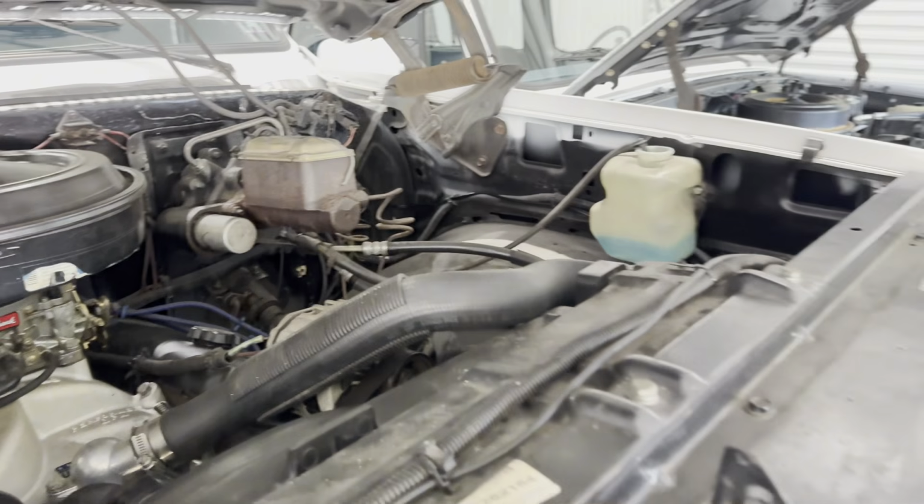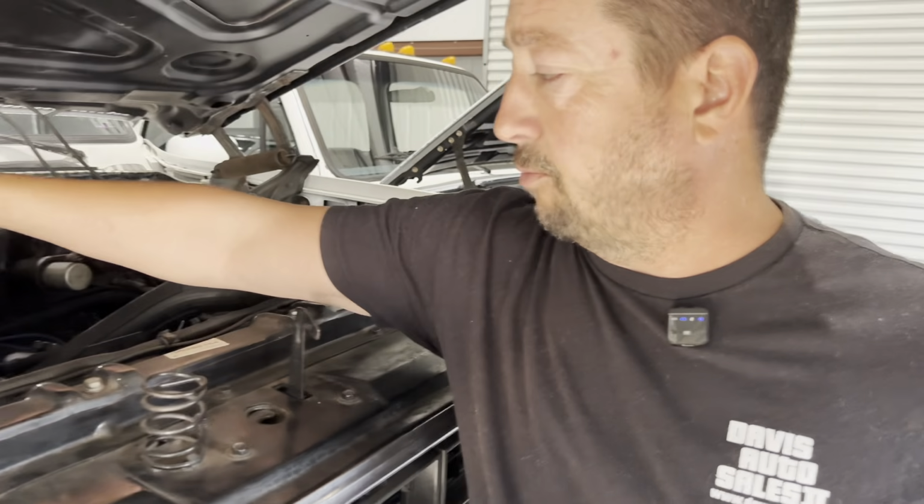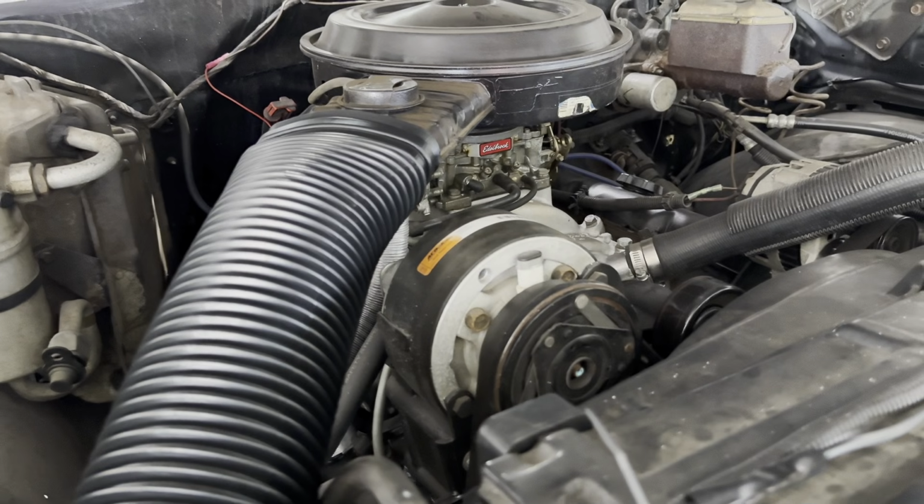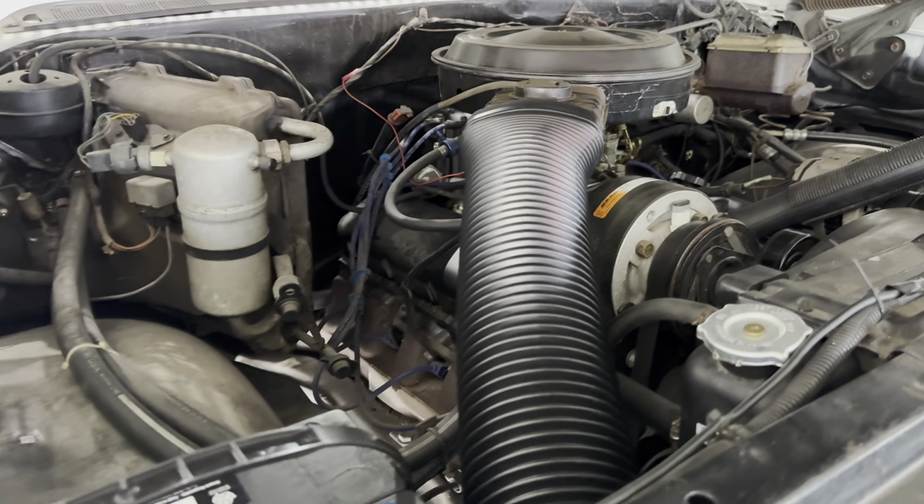This truck's an air-conditioned truck, but they did not finish hooking the AC up when they did the serpentine belt conversion. I knew that. The man that I bought it from told me. That's no problem. We're going to perfect that. We haven't done it yet.